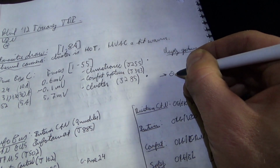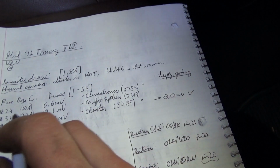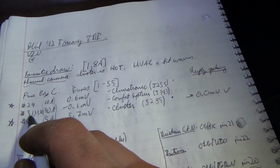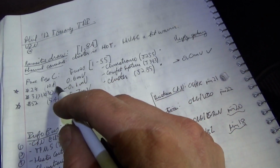This goes to 0.0 millivolts. Check. So the comfort system was fuse 31, 33, and 30. And fuse 24, 10 amp Climatronic. That would be this one right here. Let's see if that one went to sleep. I assume it did.